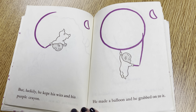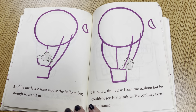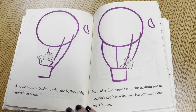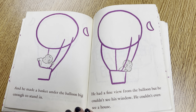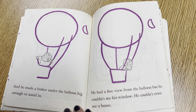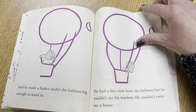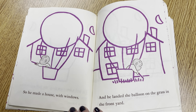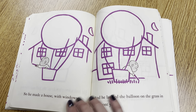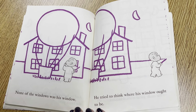He made a balloon, and he grabbed onto it. And he made a basket under the big balloon, big enough to stand in. He had a fine view from the balloon, but he couldn't see his window. He couldn't even see a house. So he made a house with windows, and he landed the balloon on the grass in the front yard. None of the windows was his window.